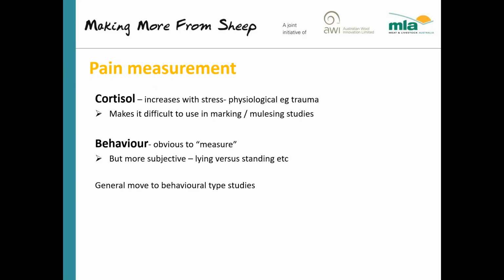So instead, most studies now tend to look at behaviour of animals and measure those behaviours and try and work out in the animal's behaviour response whether or not pain is occurring. Of course, that's much more subjective, and you can argue sometimes whether an animal that's lying down is more comfortable than one that's standing, and vice versa. So it leads to a little bit more debate, but generally speaking, it's a fairly robust way of also measuring pain.